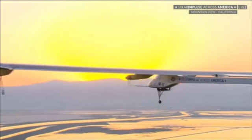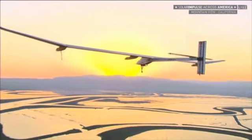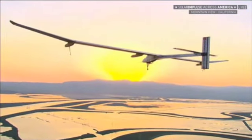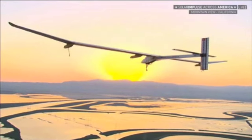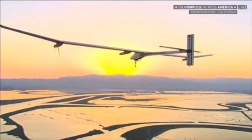Solar Impulse for Solar Control. Solar Control, go ahead. Petro, let me know when you're retracting landing gear. Okay, I will wait a little bit more. I will redirect it on the tower, please.